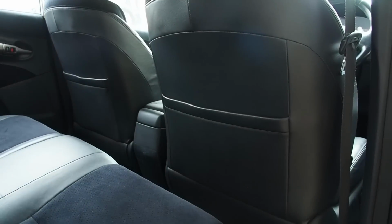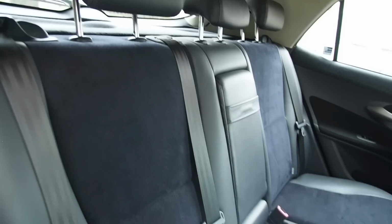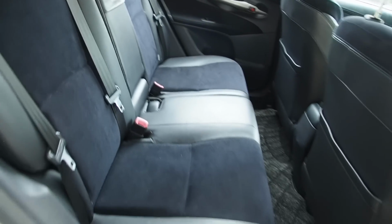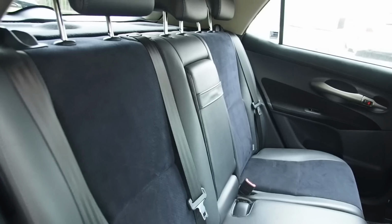Into the back seats here. Pretty normal. You don't have a big hump there, which is weird for a car that's available in four-wheel drive, but based on the Corolla chassis, and so very similar to the Corollas. I do very much like the way that the Corolla handles, being a front-wheel drive car with MacPherson struts.